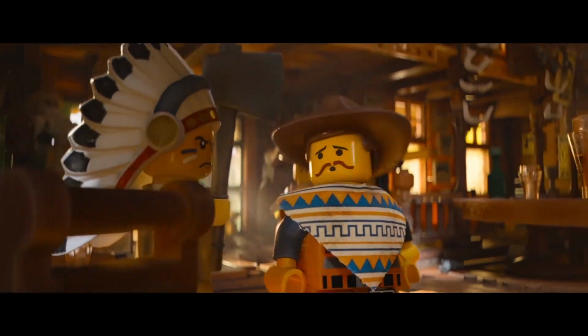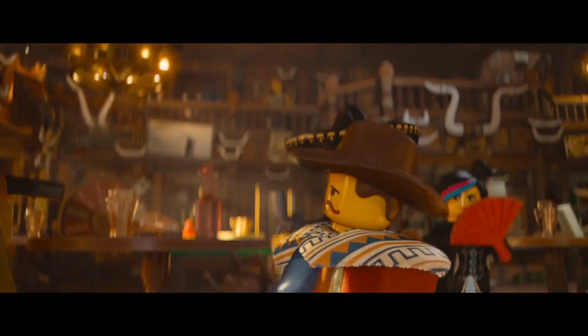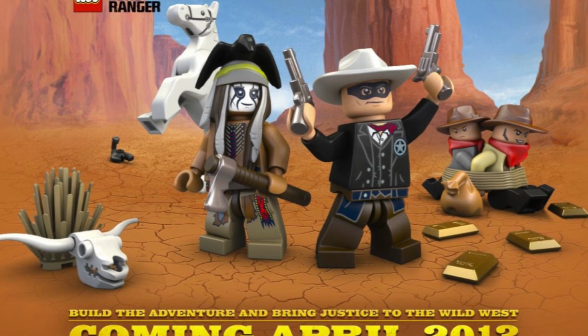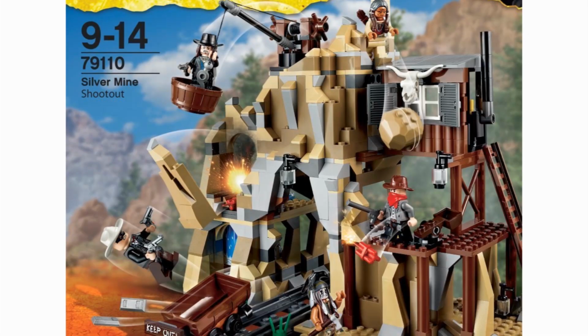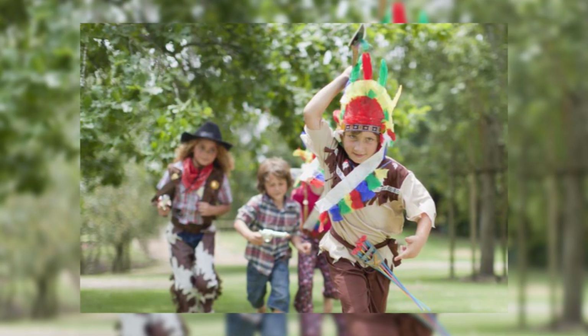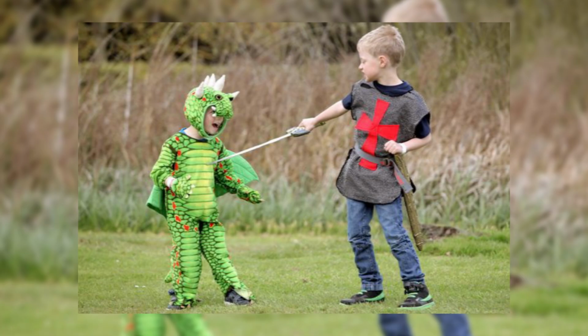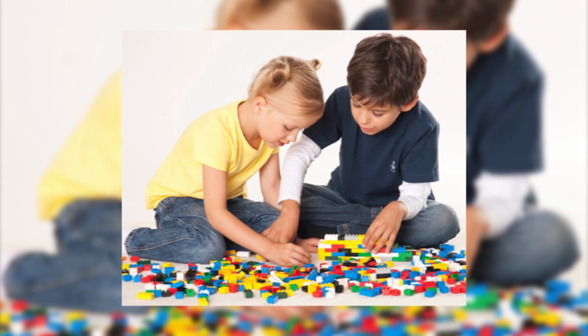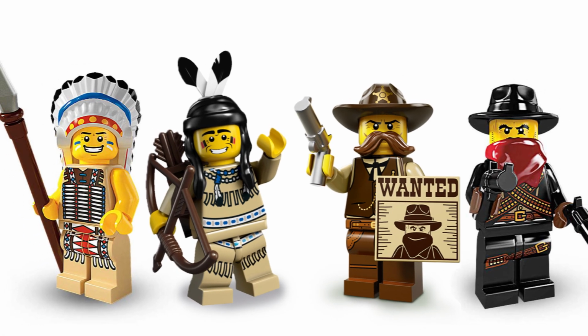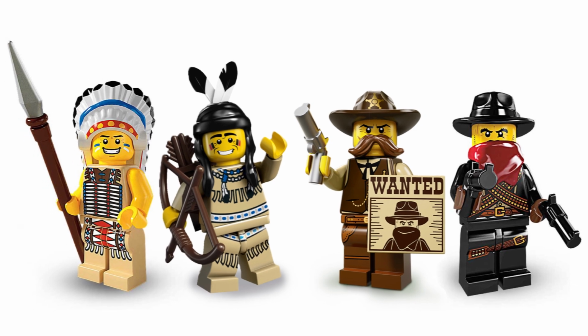the Lego movie, but the closest we've got to a proper Wild West theme was the underrated The Lone Ranger theme that was launched in 2013 to tie in with the Disney live-action movie and was dropped that same year. Cowboys is right up there with knights and pirates as one of the quintessential motifs of playtime when you're a child. I'd love to see Lego produce some brand new Wild West theme sets.